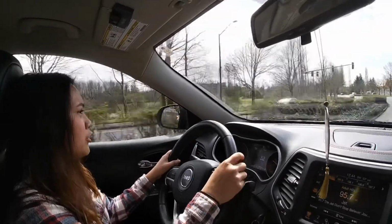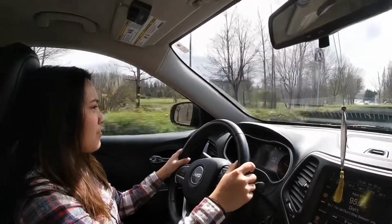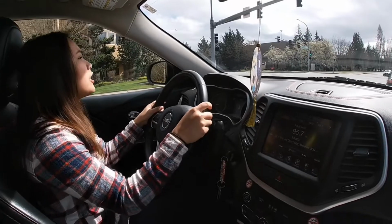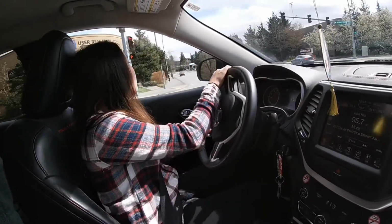I'm gonna go. Okay, that wasn't quite a point of decision. You're getting closer. Approaching left turn. Didn't you want to fix your seat? Because you're too short? Later.